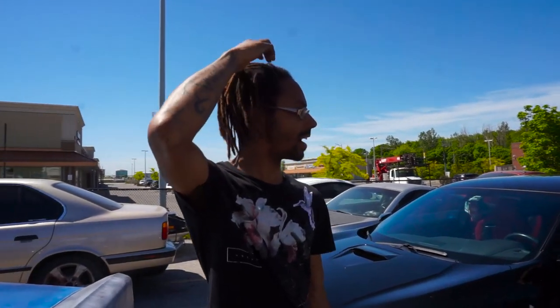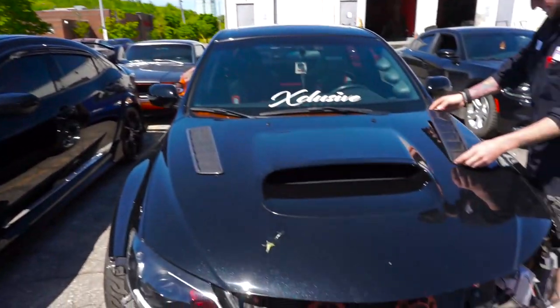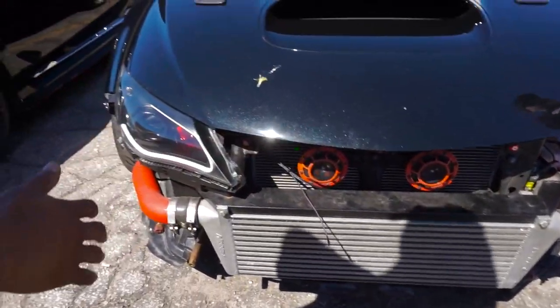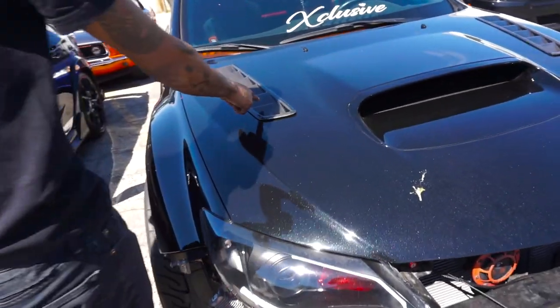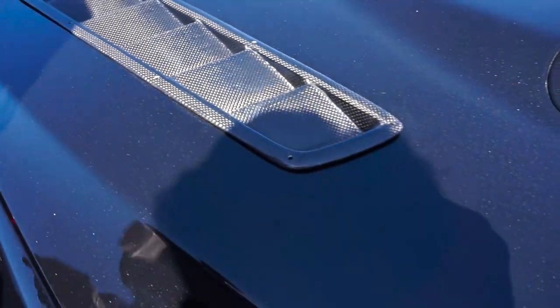So as you see here, I know I've been showing you clips of this, so just take a look. Rob's been putting in his hard work. Cut holes in the hood. And look how perfect this is. Look how nice that is. I know, that's actually clean.